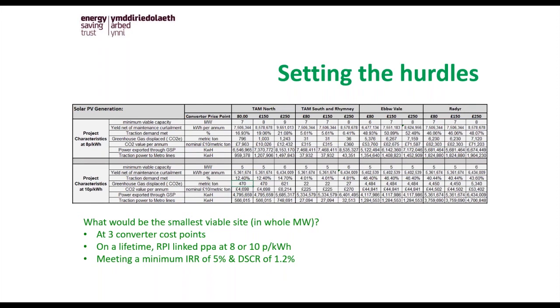This table is actually slightly out of date because I'm reworking some of the financial assumptions at the moment, but we quite quickly discovered when we looked at that converter price and picked out some target price points, and once we'd set our financial assumptions, we were able to start establishing what scale of site. This shows solar PV, but we worked for wind as well. What were the minimum scales of sites that would meet our benchmarks or our hurdle rates for IRR and debt service cover ratio?